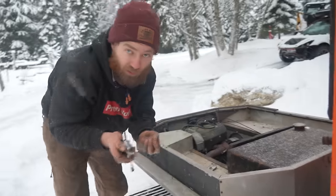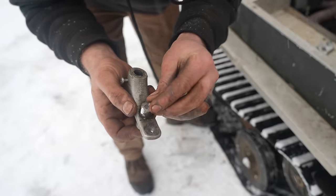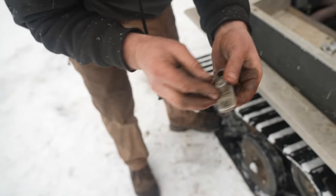You can see here, I got one of those balls out of that and I had to drill this out a little bit for it to fit, but that just goes right in there.